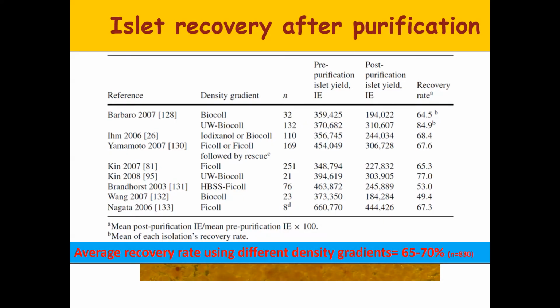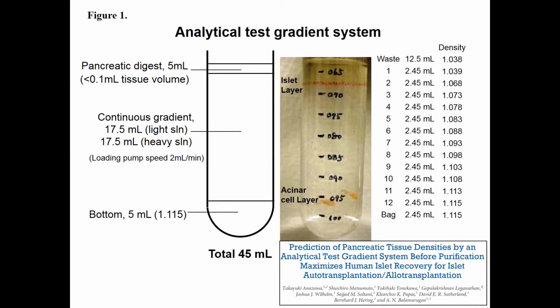Many published studies reported that the average recovery using various different density gradients is only 65 to 70%. So generally, almost 30% islet cell loss commonly occurs during the purification process. We developed this analytical test gradient system to understand the exocrine cell density of these chronic pancreatitis cases.